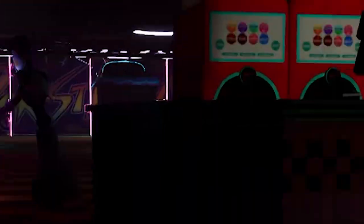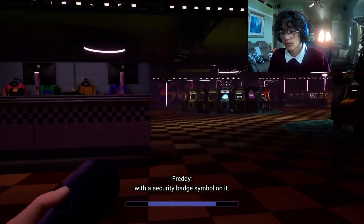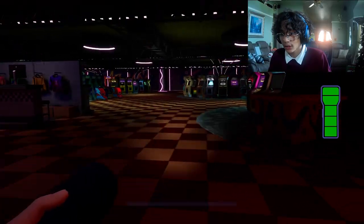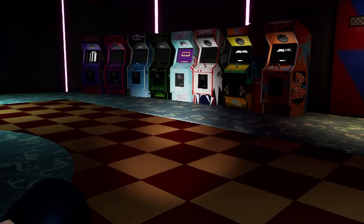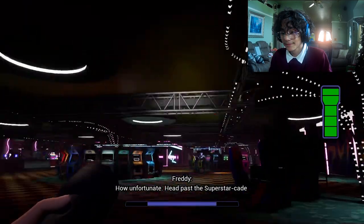That's the robot. You should be able to get to the prize counter through the security office. Look for the door with the security badge symbol on it. Where's the security badge symbol? Hi, I'm gonna break all these ankles. Ready, guys? Go. Oh, weave. That's not weaving. Freddy, it's not opening. Let me in.